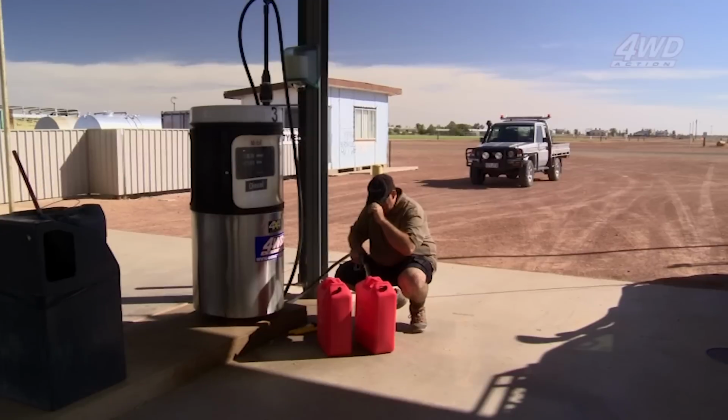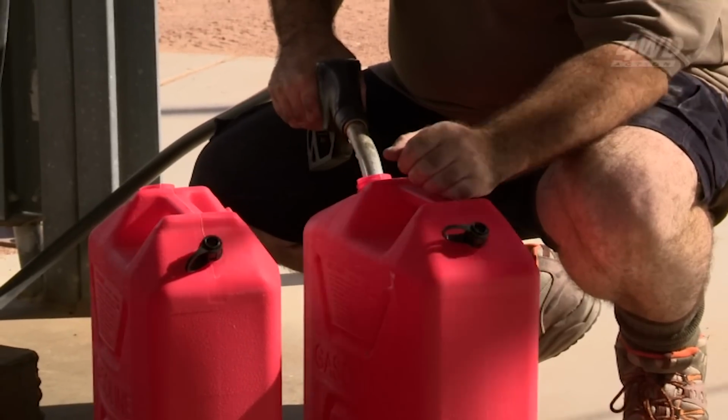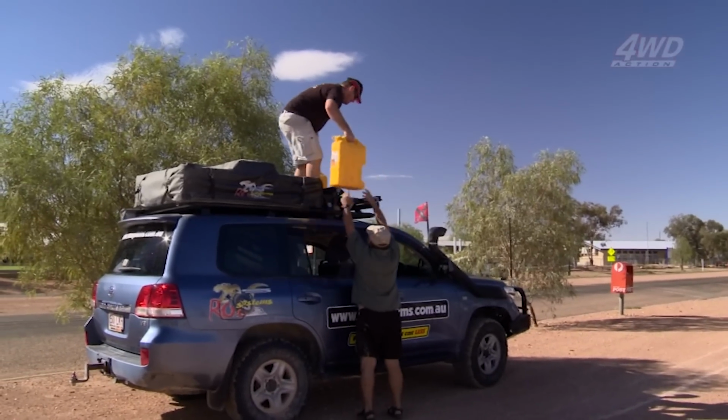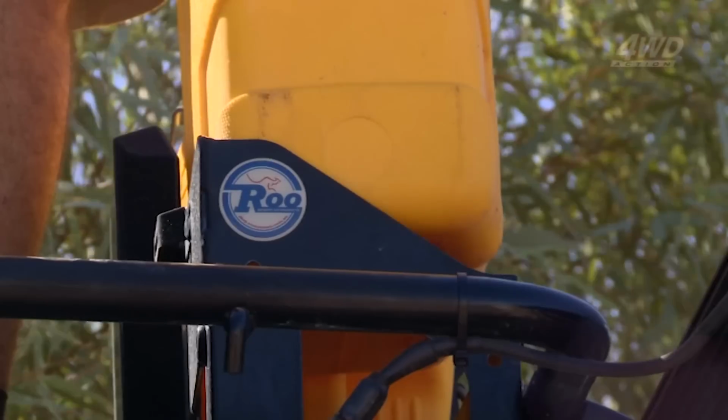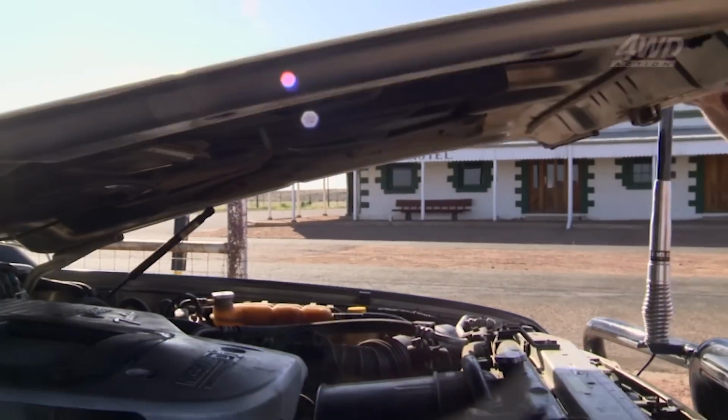Might save your life. As far as fuel goes, you're going to use at least twice as much fuel out there in the soft sand. So if your vehicle's got a certain range, divide it in two and carry the right amount of fuel. Carry some spare fuel if you can, because you're going to need it.